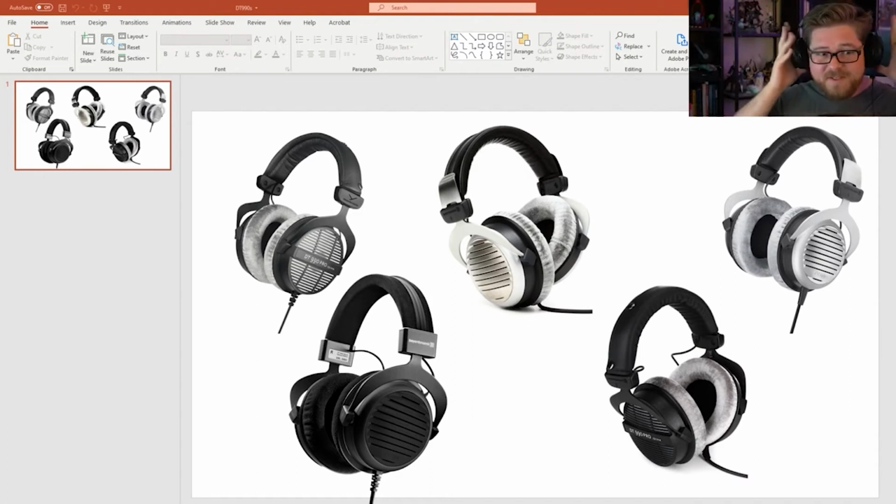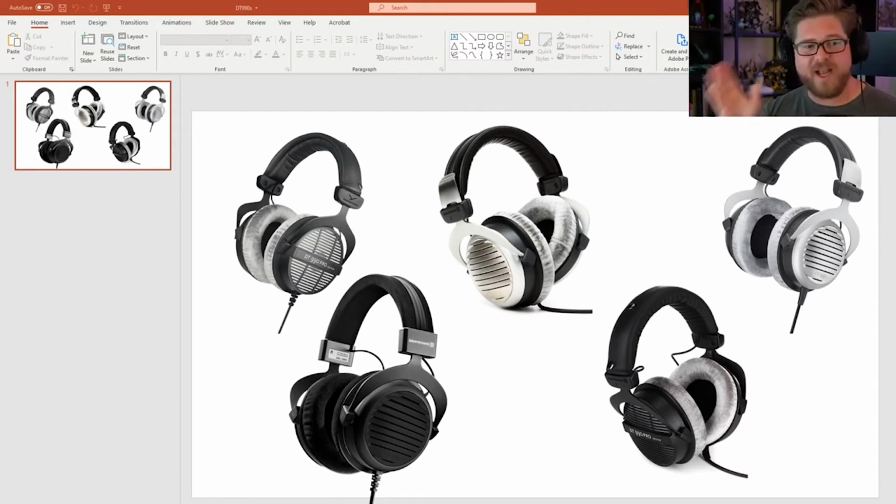So before I get to these, all of these come with around 30 ohms. Okay, so with a 30 ohm headphone, you could probably plug it into your computer, just into the jack. Without looking at the printed specifications in real detail and knowing what you're looking for and understanding what that means, you would have no way of knowing which headphone has what impedance and what that's going to mean for you.